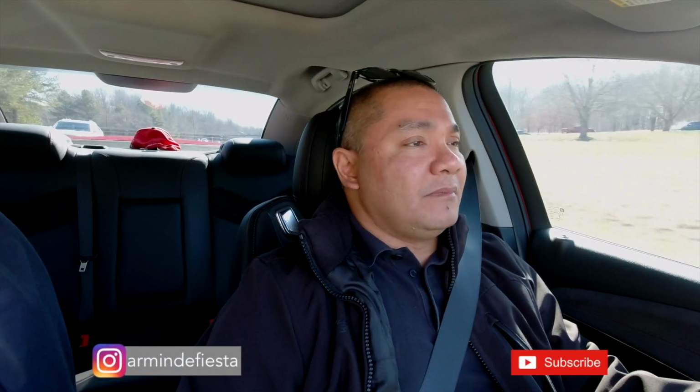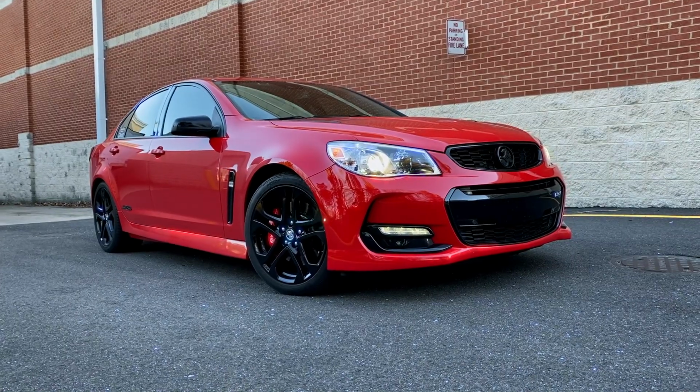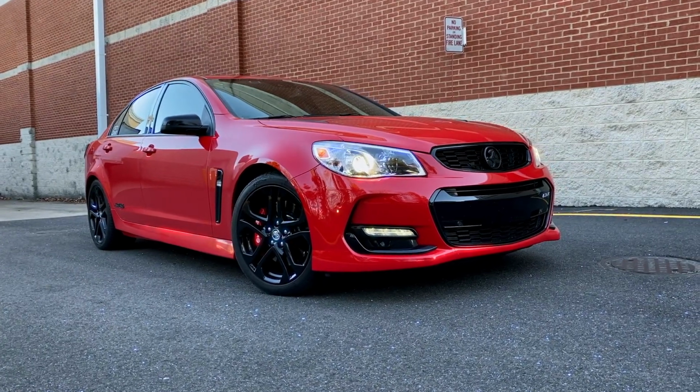And finally, value. Your price may vary depending on which vendor you go through, but if I do the math, just about $1,500 or under, including the install, depending where you go. It is a great overall improvement for this car.